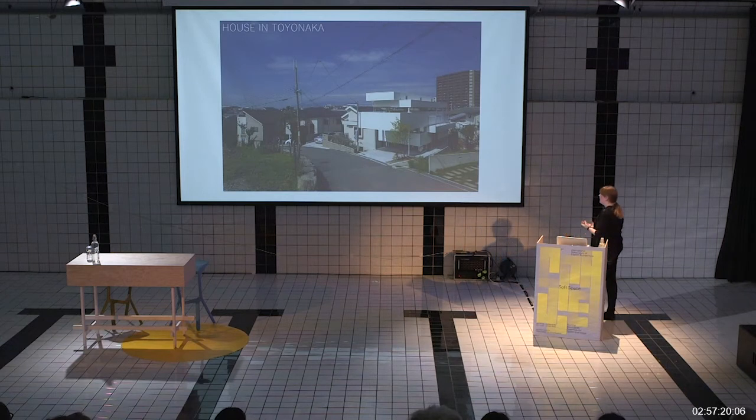Where a house in Itami is mainly the interior, we use this kind of abstract dynamics. We also have a house in Toyonaka where we used it on the outside too, so everything moves around and starts to be pushed out or pulled back to create terraces and spaces in between and outside.